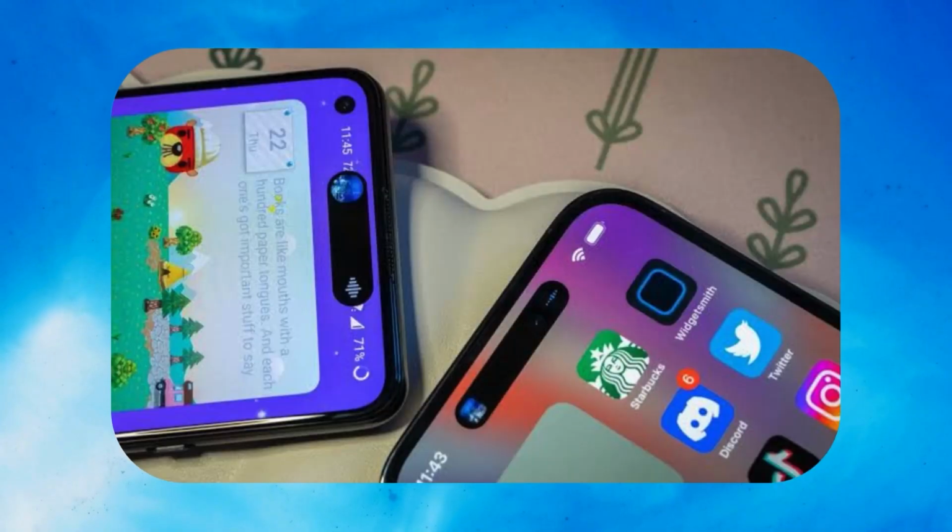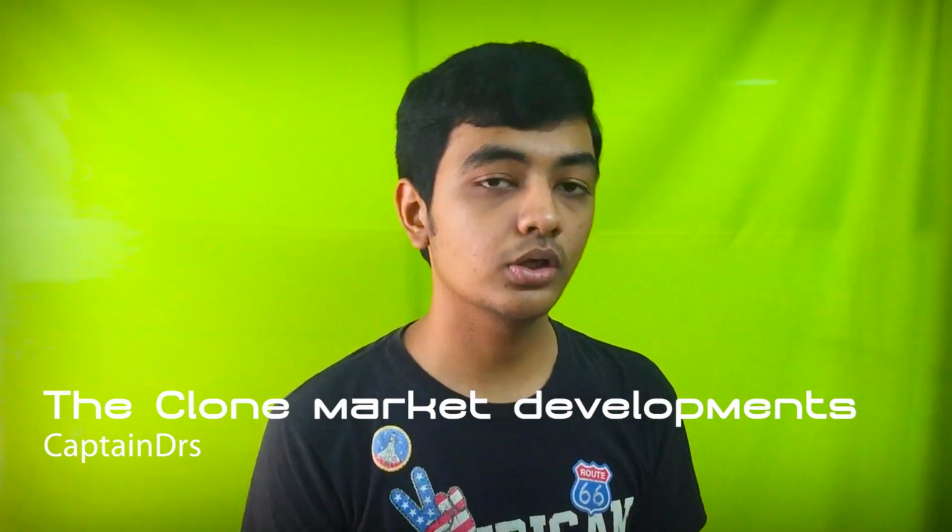But this island can be copied easily, as we have seen in a lot of cases, whether it's coming from a Google Play Store application, or a brand giving an update to an already available smartphone. Why is it so? There are a lot of developers out there, and if you press it a bit, there is a good amount of clone market. Let's talk about that too. Okay, so the clone market.